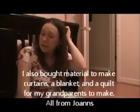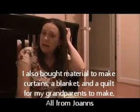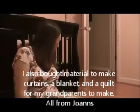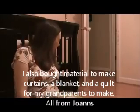But anyways, so that's what we got her this week, and that was mainly stuff that we got when we were out of town. This blanket was the one thing that I really wanted because it was so cute, and I just had to have it.